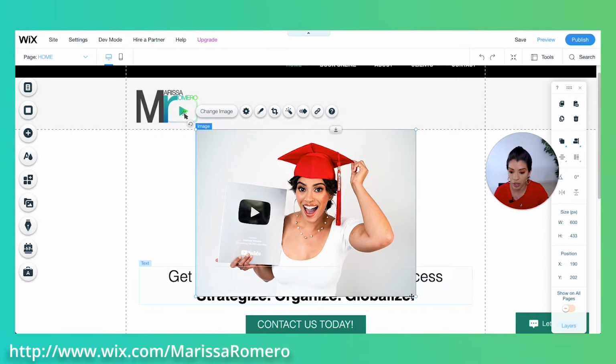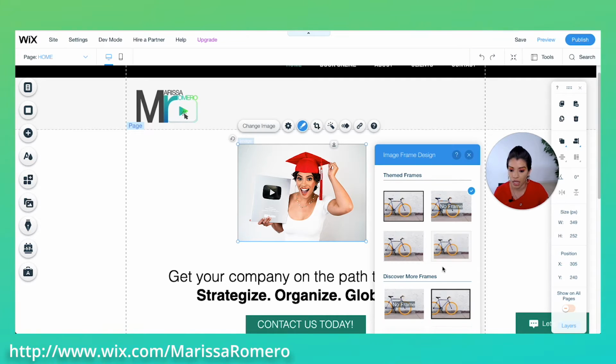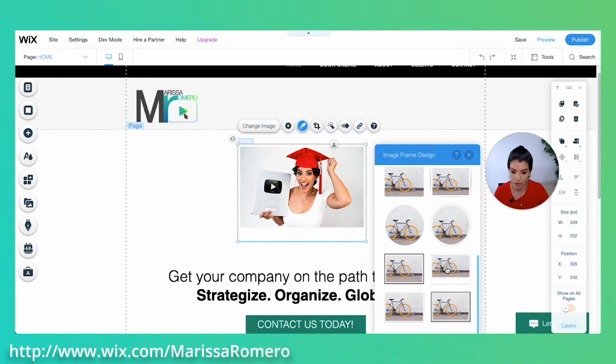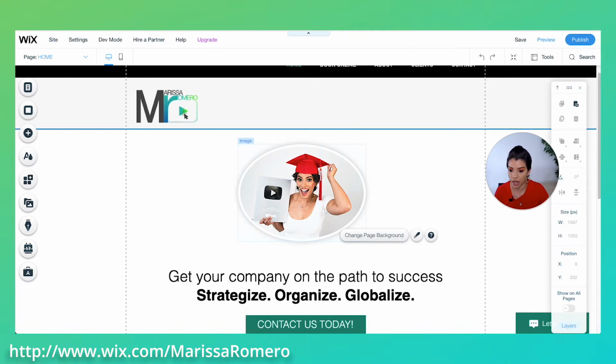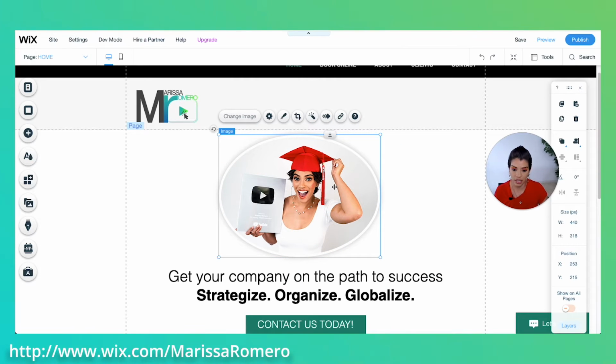And the cool part about these images is that you can customize the design, and you can have a border or no border. And I like these little ovals right here. I think it puts a nice touch, so I'm going to keep this oval. It makes it nice that it has this edge, and I think it gives it a nice touch because it's not like the image with just the regular border on it.